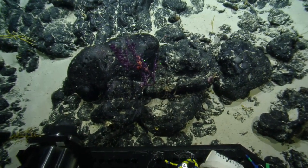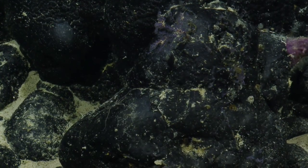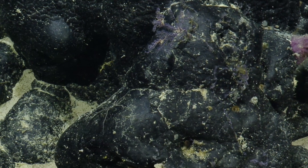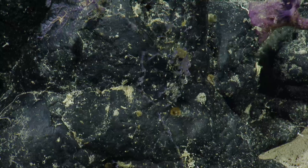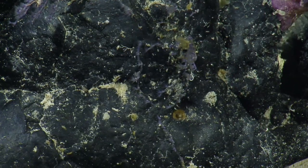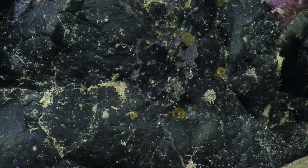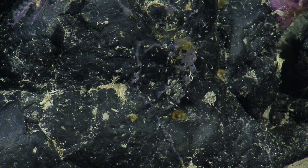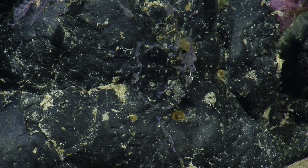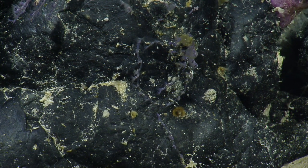Okay, zoom in. Yeah. Still different. Look at this. Yeah, okay. I didn't know they could grow like that. Whoa. Huh. That's so interesting. Alright, I think we got an ID on this. Yeah. Okay. Thank you.